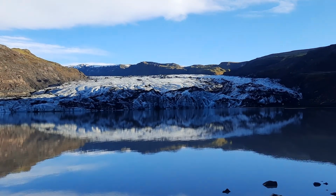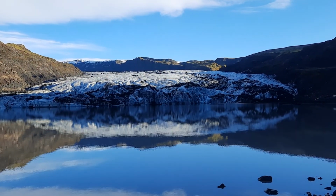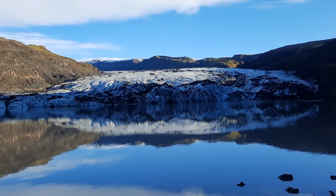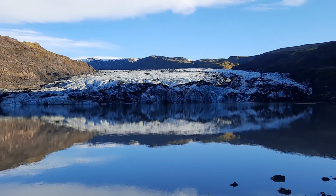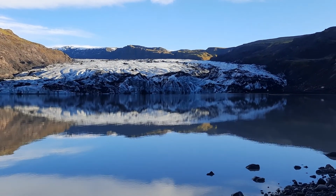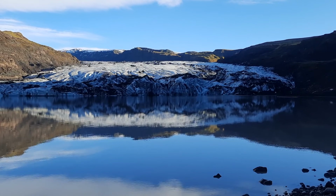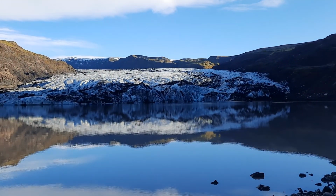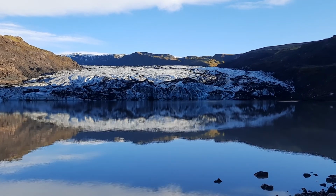Now, due to global warming, because temperatures are rising, this glacier is actually what we call retreating and is moving back up the valley. It's retreated by 1,300 metres, so over a kilometre since 1995, which is a big, big loss of ice when you look at the sheer size and weight of that ice.